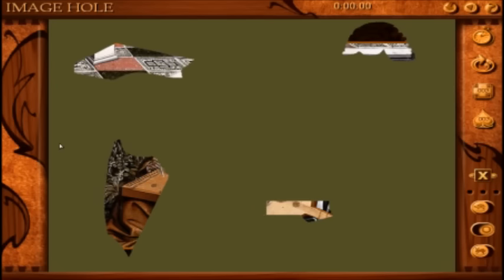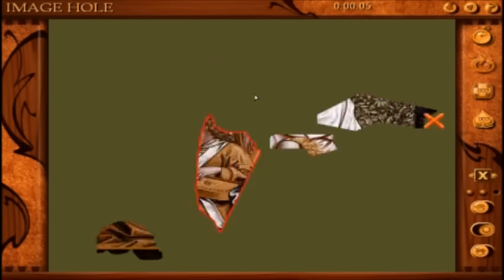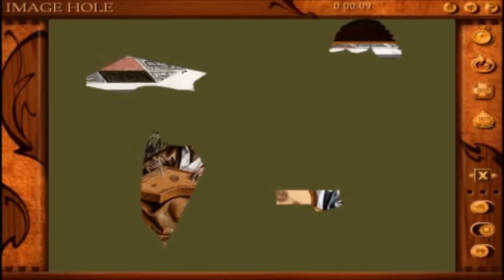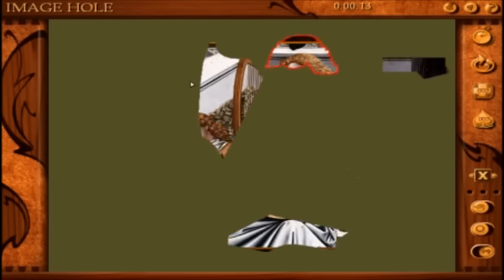Okay, you want to know the problem? See this? 1, 2, 3. The entire puzzle resets. You start from the beginning. It's not like this puzzle is all that fun to begin with.